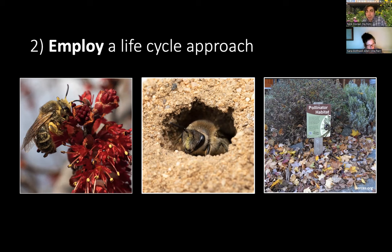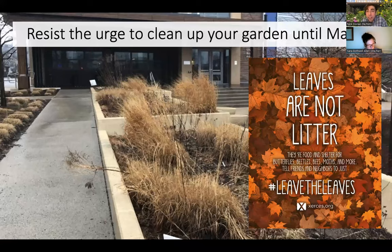I recommend that people resist the urge to clean up their garden until May 1st. The Xerces Society has a great program called Leave the Leaves. Just thinking about leaves not as something to discard, but something to encourage and something that builds carbon in our soils and something that provides habitat over the winter for our hibernating insects.